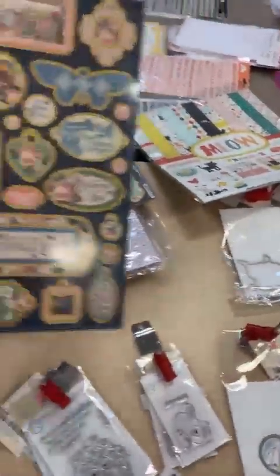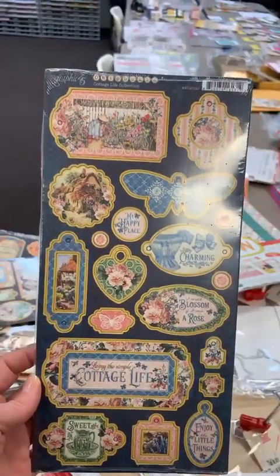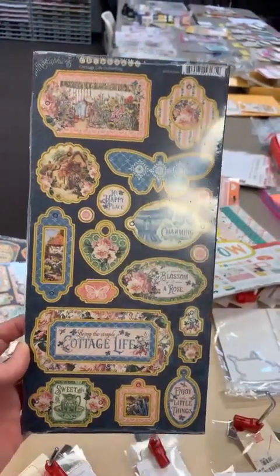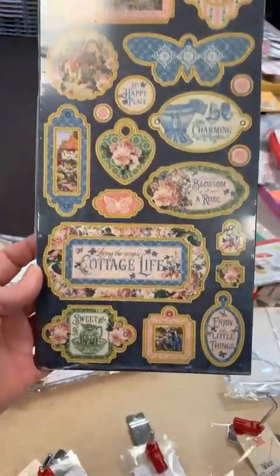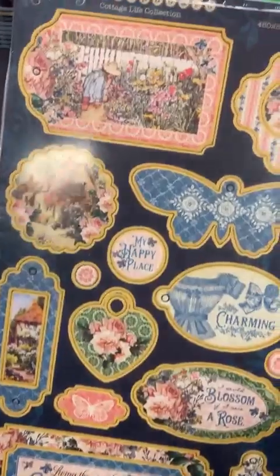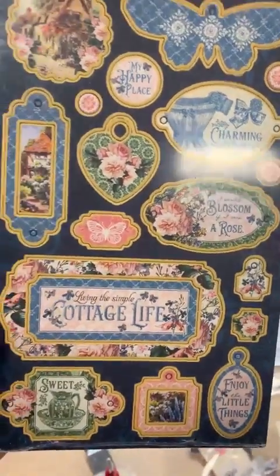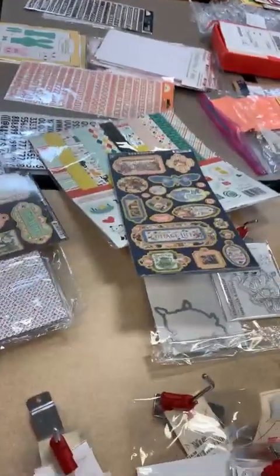Okay, 34% off. I've got some fun chipboards here from Graphic 45. This one here is the cottage. Oh, and I've only got one of that Meow. One of this one as well, 34% off. It's just got beautiful colors in it. Again, they are going to work well on all different kinds of layouts and projects, because they're good colors. These are normally $6.79, 34% off.